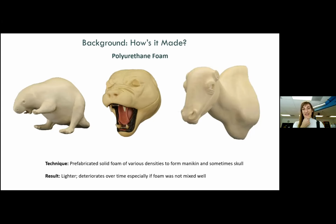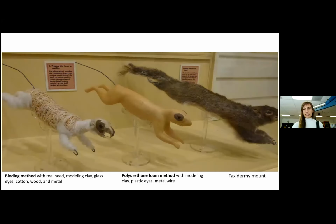But polyurethane is not an archival foam, so I am a little nervous about how these are going to deteriorate over time. What I'm personally going to be seeing in about 30 to 40 years is a good chance that, if it wasn't mixed properly, it might really deteriorate and kind of fall in on itself. So time will tell.